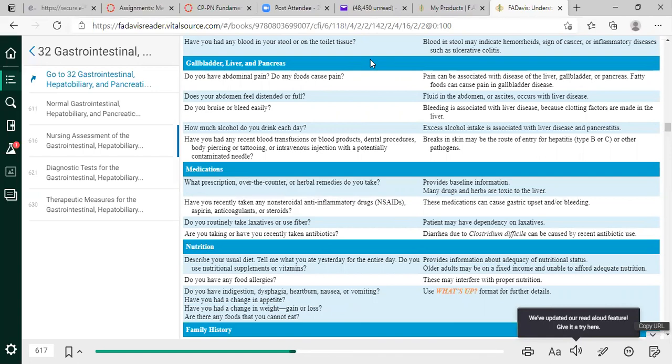What else? I'm complaining to you, nurse. I'm just hurting along my GI tract. What else? Where's the pain? Where's the pain? Okay. Is there anything that's triggering it? Is there anything that stops the pain? Is it a certain time of the day the pain starts? That type of thing.